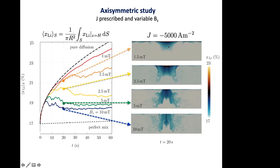And so what happens when you look at the molar fraction? Here I'm plotting it. In the middle you have the axis, and you see how the molar fraction is distributed. You see that when you increase the BZ, you have more and more mix, meaning that the XLE is nearly less than 19%.